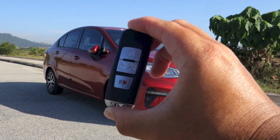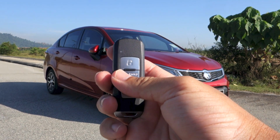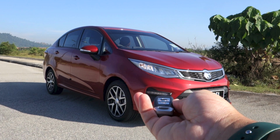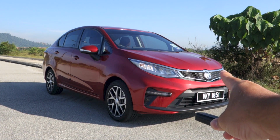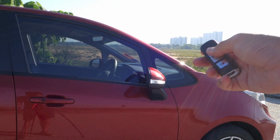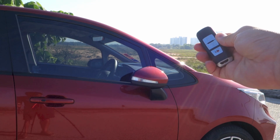So here is the key fob. Let's go ahead and start it up first. There are welcome lights as you unlock the car. As you can see, the side mirrors are currently folded out. Upon locking the car, they automatically fold in. And upon unlocking, they automatically fold out again.